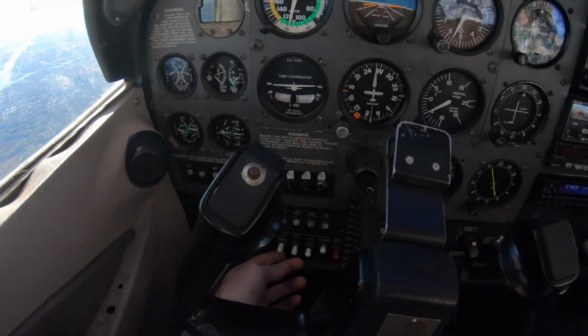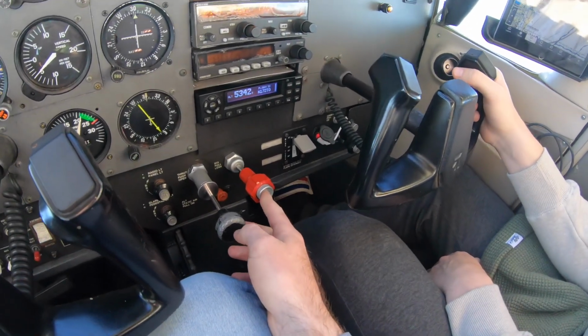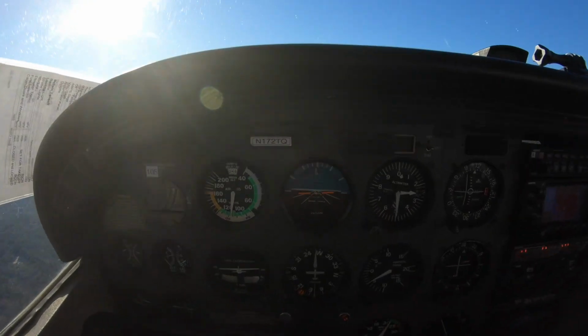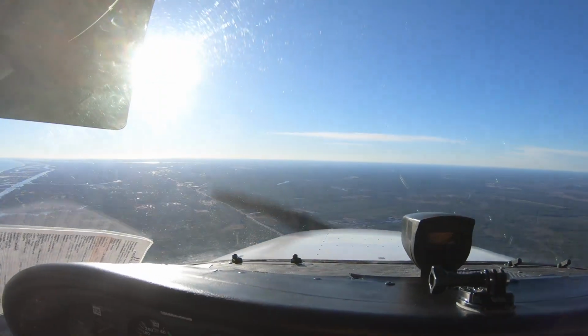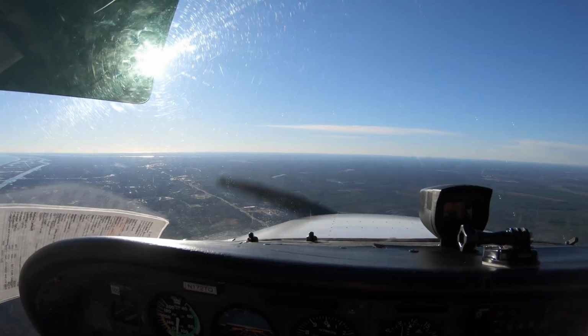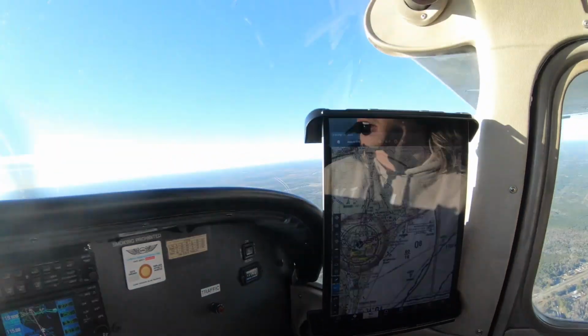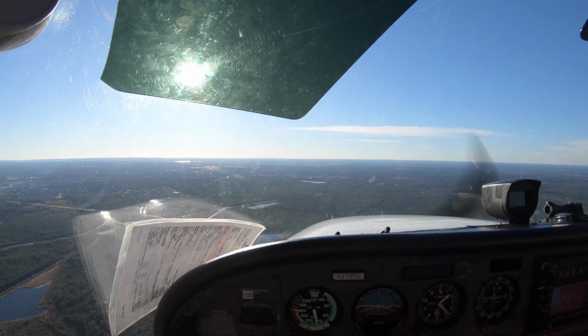Landing light on. Go mixture full rich. Alright. Coming through 2500. We got the runway in sight. 8 miles to go. Got a nice firm grip on this old bird. Yep. Short final, no factor. Roger that.